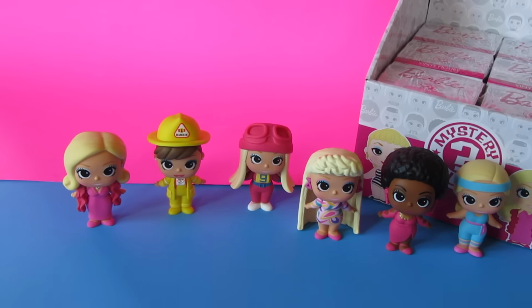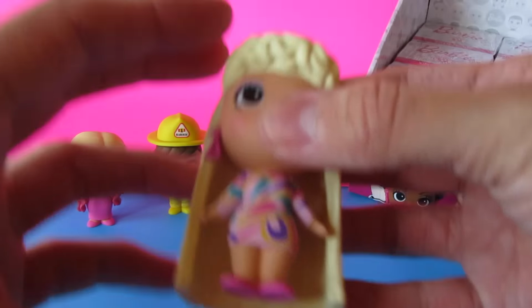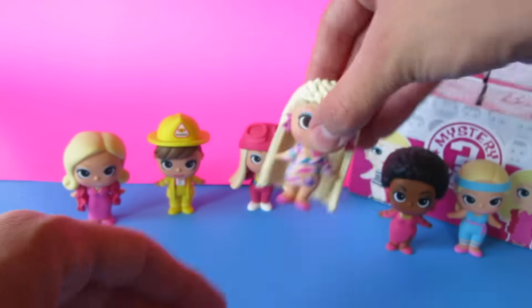Who is your favorite? I'm going to go ahead and tell you right here. This one. Love her. Please let me know in the comments below.